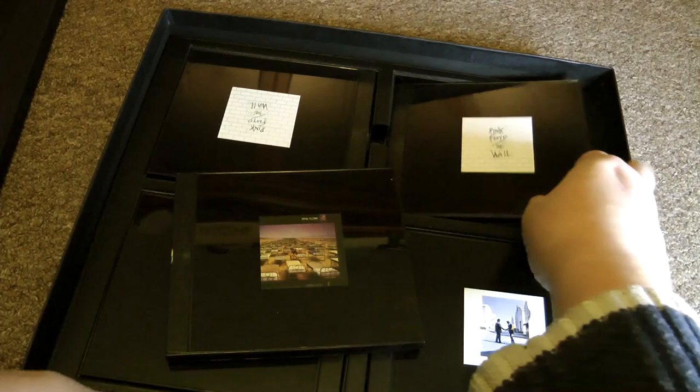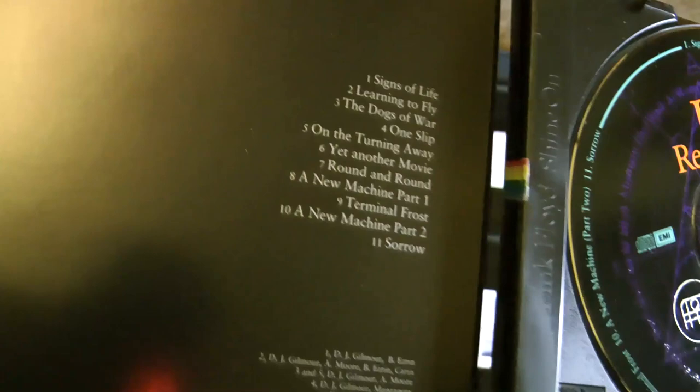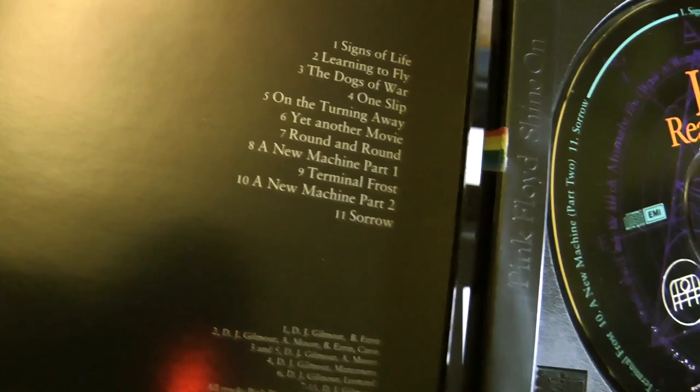I mean, it's all pretty clever stuff. It's a bit of a drag getting them out of the box when you want to play them, though. That's the only downside. But if you line up all the CDs and match the spines up, it makes a little prism, a little duplication of the Dark Side of the Moon cover. But yeah, lots and lots of triangles there for you. And that's the Shine On box set.